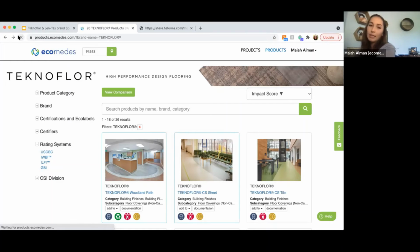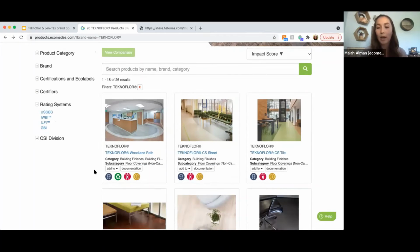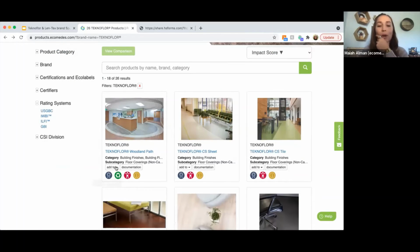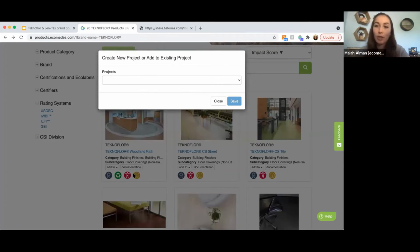Okay, and then the last thing that I want to show everybody today is the project tool. And the project tool is going to allow you, again, to save a group of products. I already have some projects created, but I'm going to go ahead and just create a new one just so I can show everybody today. So I'm going to click this add to project. And again, you have to be logged in to create a project just so that we can save your information.